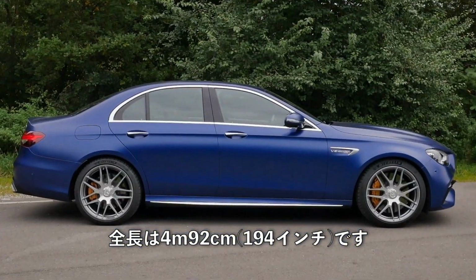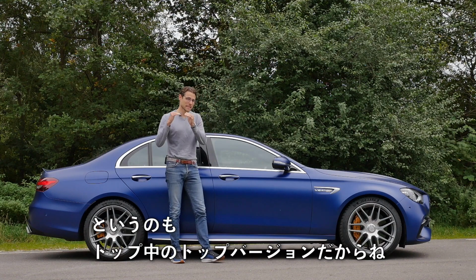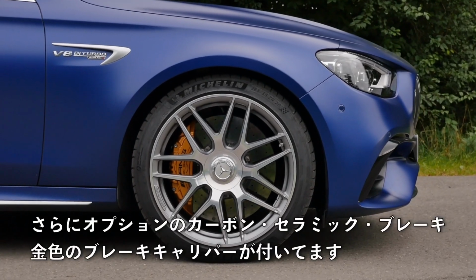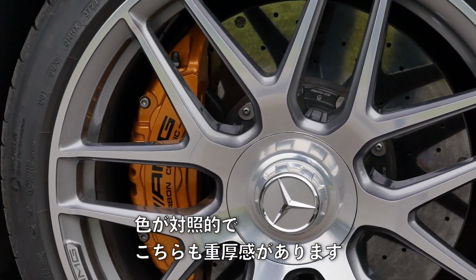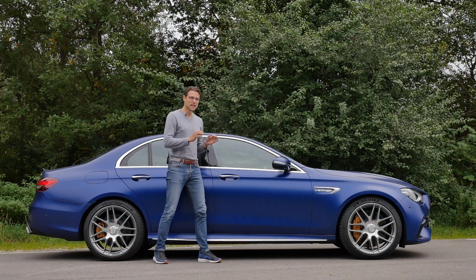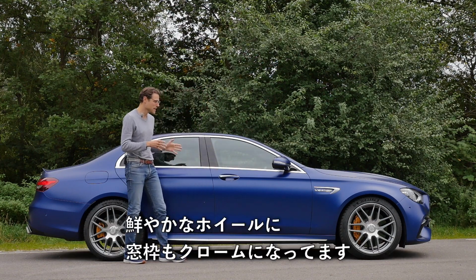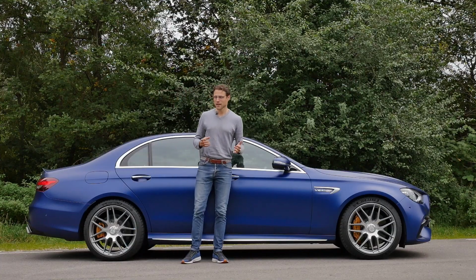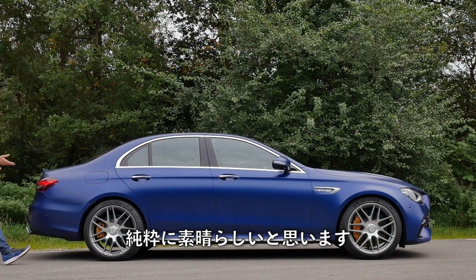The length is at 4.92 meters or 194 inches, and here the E63S to be precise, because this is the top version, gets the 20-inch wheels as standard, really massive styling, and also optional carbon ceramic brakes here with the golden brake calipers. This looks really massive together with this color as a contrast, right? And also this styling, it proves sports cars do not need to have black wheels nor black frames around the windows. I think here with the bright wheels and the chrome around the windows, such a great contrast to the blue color. Yeah, I mean, for a sports sedan, this is just pure awesomeness, isn't it?